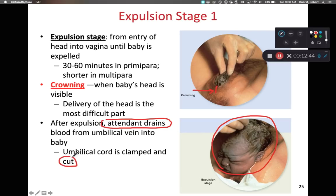And I've had the privilege of cutting 2 umbilical cords, and I've got to say, they're tough. There's a lot of adventitia and connective tissue associated with the umbilical cord. And even though I had a fresh pair of stainless steel scissors, I had to do multiple squeezes in order to cut that umbilical cord. It took me about 30 seconds to cut it the first time because I underestimated how tough it was.